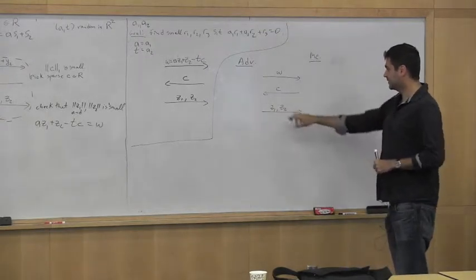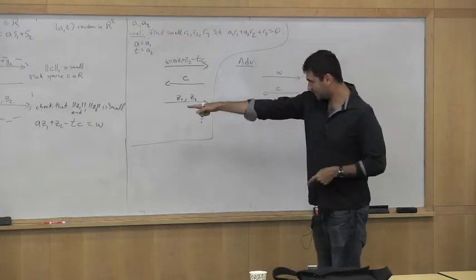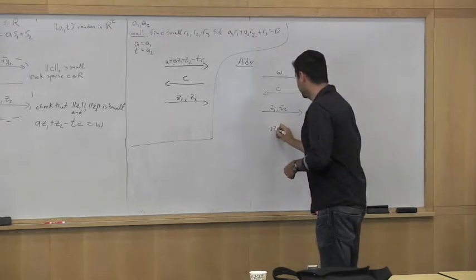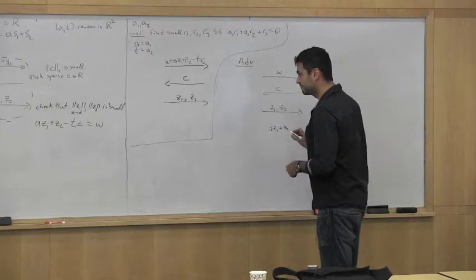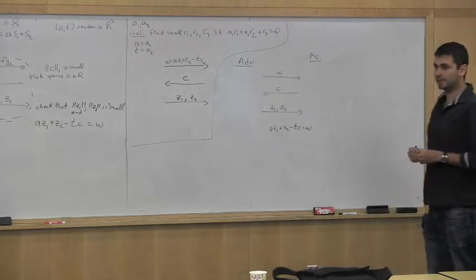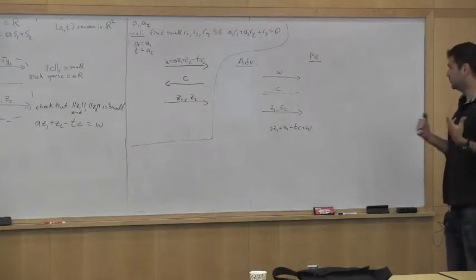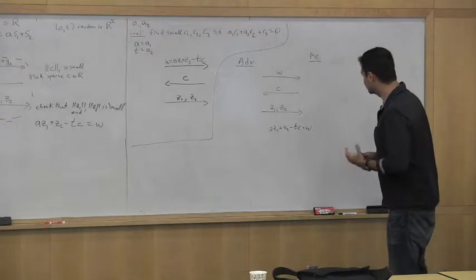So he's successful. So Z1, Z2 are both small and satisfy that. So you have A, we know we have the property AZ1 plus Z2 minus TC equals W. What are we going to do with that? Not much. But we now use a trick.